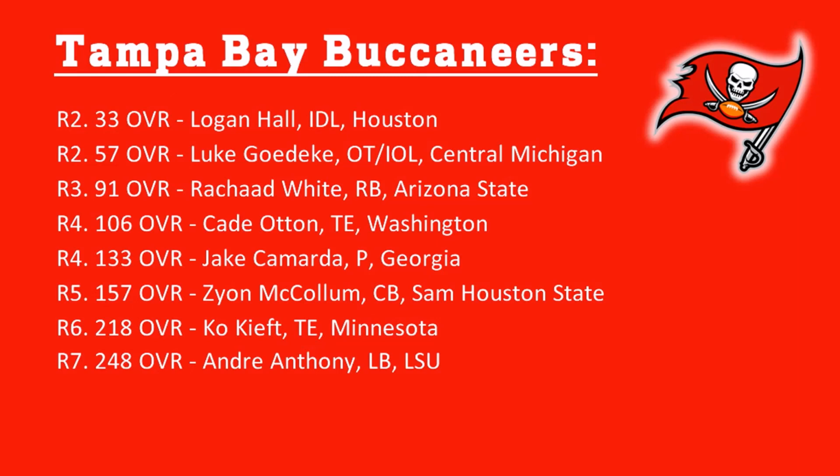And then Kieft, along with Anthony, those two guys I didn't study. Kieft probably another insurance for the tight end spot to just add some depth with the primary blocker. And then Anthony, probably mostly a special teams asset with a pretty impressive physical profile that he brings along. So unfortunately not able to end on a high note here with a couple of guys I didn't study.